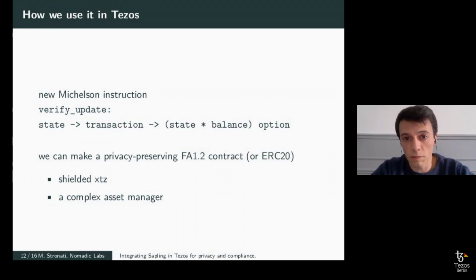It's going to either fail. That's why it's called verify. So it's going to verify that the transaction is okay. You're not trying to double spend. You're not trying to spend money that you don't have. You're not trying to do something fishy. And that's why I put the option. So you could just return none and just say, okay, this is bad. Or if the verification passes, it's going to update the state.